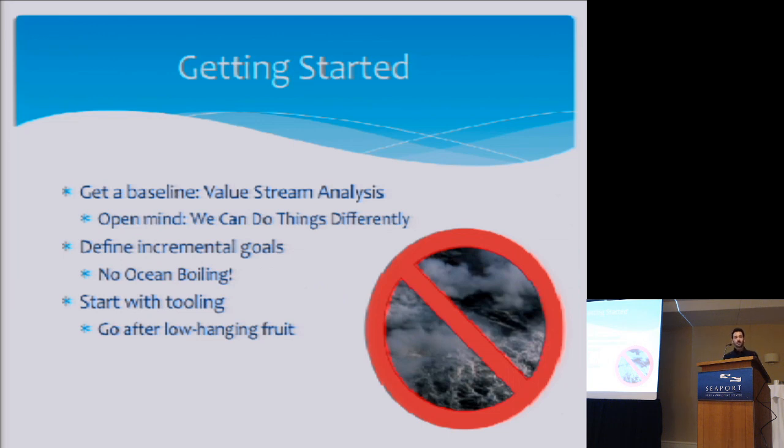Get a baseline. Most important thing for any of these initiatives, especially if you then want to go to the point where you try to convince your management that you want to make this bigger, you need to know what you're doing right now. Value stream analysis is a nice technique from Lean to do this. Black Diamond could tell you all about that. But there are other ways to do it.